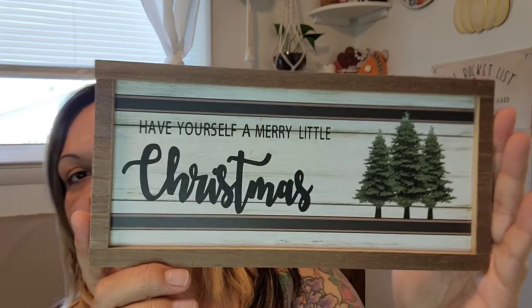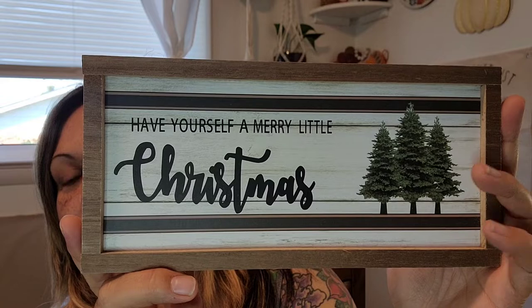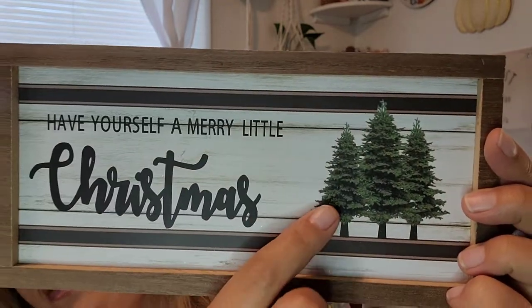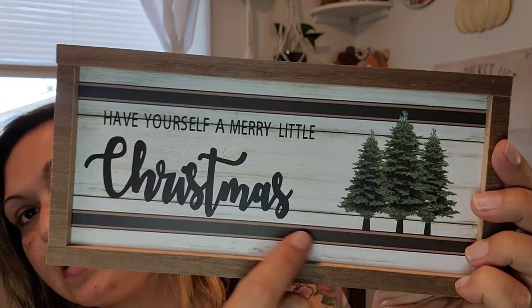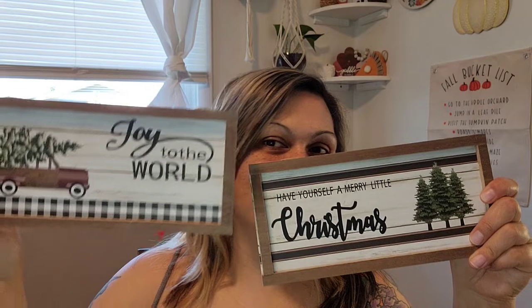So you have that one, and then you have another in the same style. It's got that very rustic vintage thing going on. Have Yourself a Merry Little Christmas. How beautiful are the trees? And I love how this is just plain. It's so simple, so rustic, but so Christmassy and full of holiday spirit. So yeah, guys, you have these.